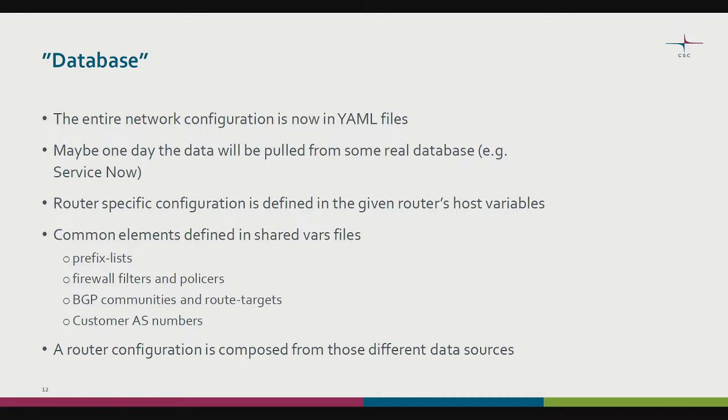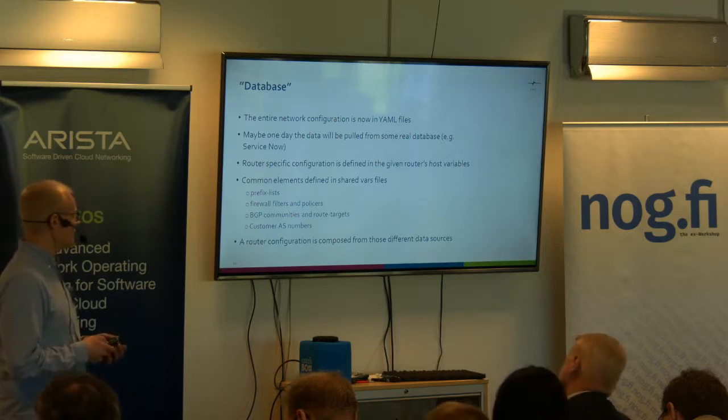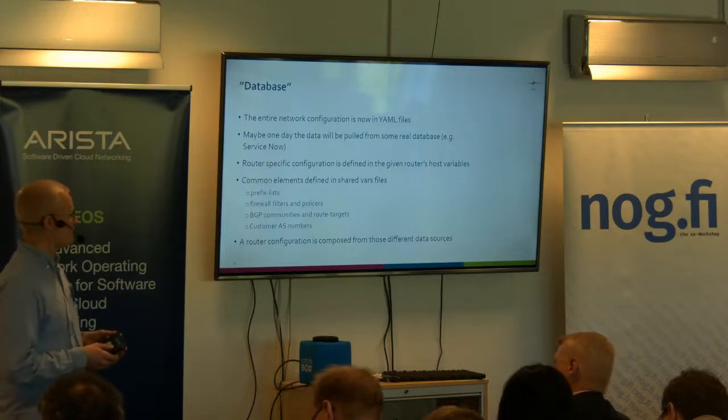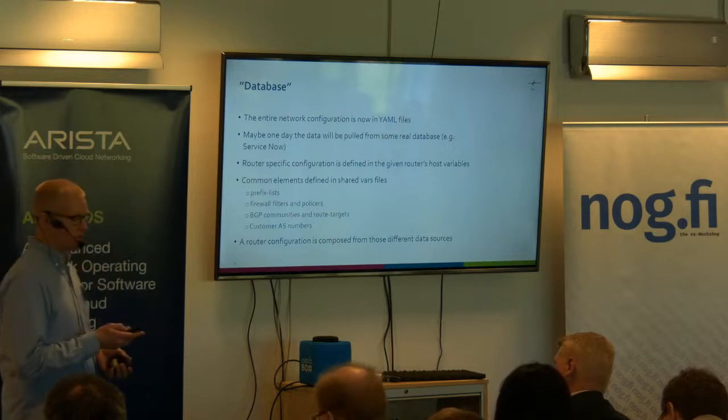So the network is defined in the YAML files, and for each router we have a router-specific YAML definition that contains the configuration for that given router. And in addition, we have some shared files, like the prefix list file that I mentioned earlier, and also files for defining firewall filters, policers, BGP communities, and things like that. So those elements that might be needed in multiple routers are defined only in one place. And I think that is a very beautiful thing, that the same thing is defined only once. And when building up a configuration for an individual router, the configuration is composed from these different sources. As I said, only the necessary elements are picked up for the configuration of each router.